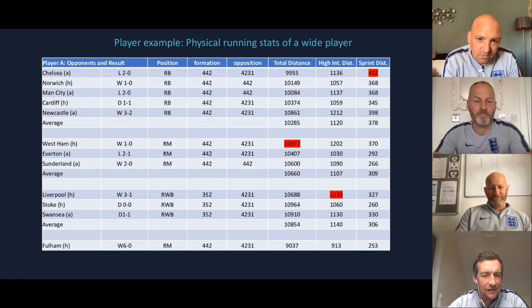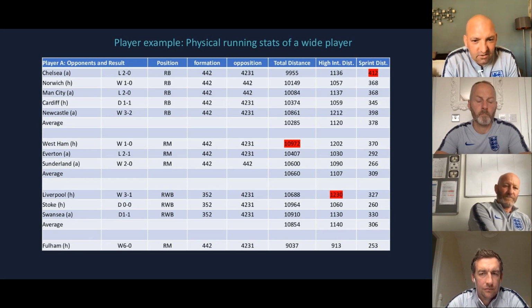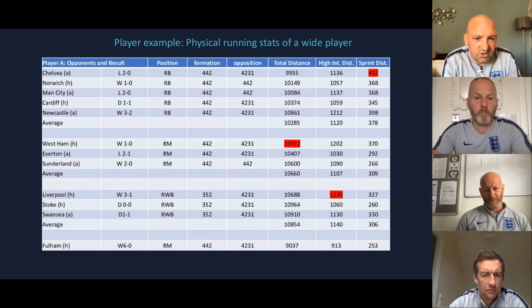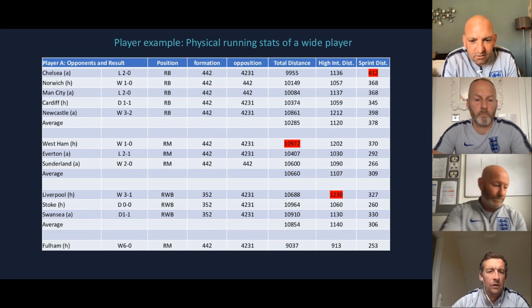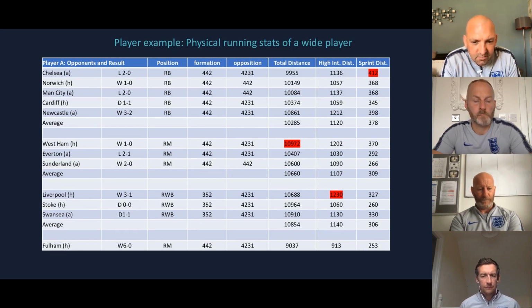But I just thought this would be a useful addition to this discussion, because this is an example of a player that I worked with a few years back. So these are Premier League fixtures. The data set isn't huge to make massive inferences from, but it provides some examples of the variation in physical performance from one game to the next, but also shows that this player had to be versatile, because sometimes he was a right back in a 4-4-2, sometimes he was a right midfielder in a 4-4-2, sometimes he played as a right wing back, a bit like in the Wolves system that you showed earlier, Craig.